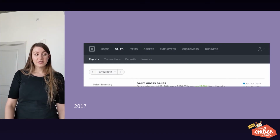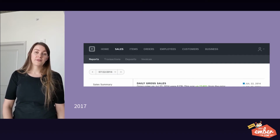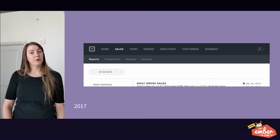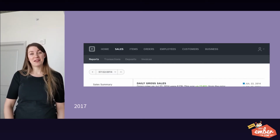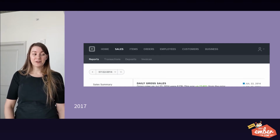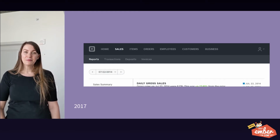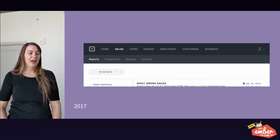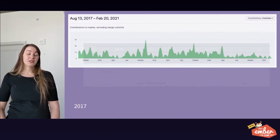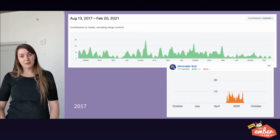In August of 2017, we figured out what we were going to do with our navigation structure, and we split out this navigation into a separate Ember app. And so now, even to today, we have two Ember apps running on the same page. And one of our developers actually updated the Ember inspector to support two Ember apps. And that was pretty painful, but we got it working. And now you can choose which Ember app you want to inspect. But this is actually a much less active repository. And actually, RenovateBot, which updates dependencies, is contributor number two.